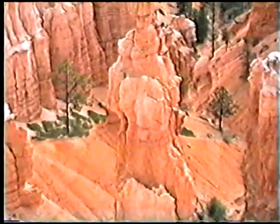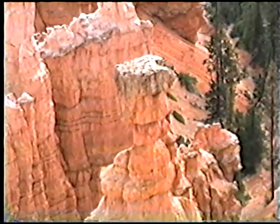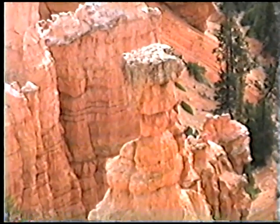Yeah, this outcropping is called Thor's Hammer. Big rock balanced on a little skinny one.